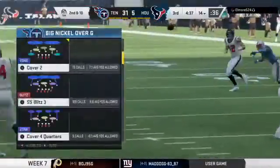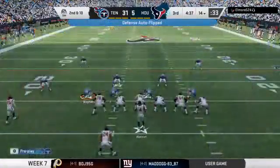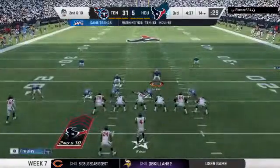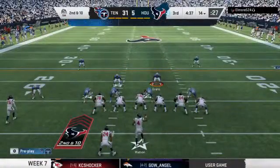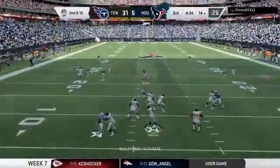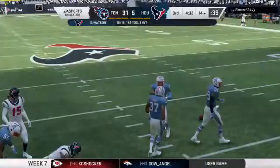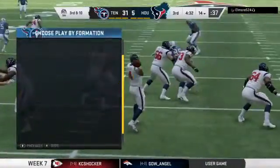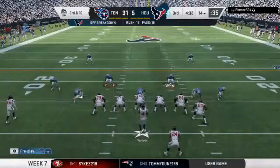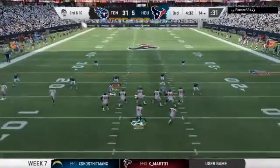Throwing to start the drive, but that one incomplete. Stills the intended target. That'll bring up second down. We got to get the ball, D. Get the ball right here. Let's go. Check. 55. Come on. Throwing again is Watson. And that'll be incomplete. Took a pretty good shot as he tried to pull that one in. Couldn't hang on, third down. Now they face a 3rd and 10 after back-to-back incompletions.